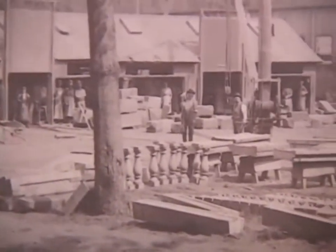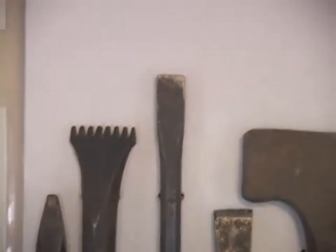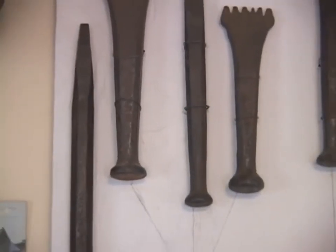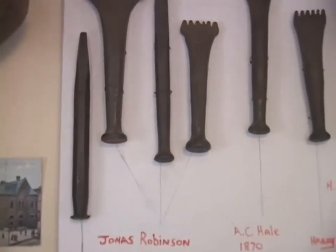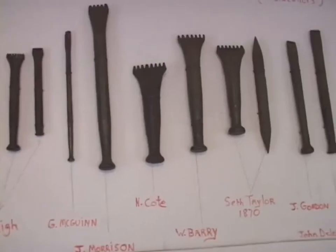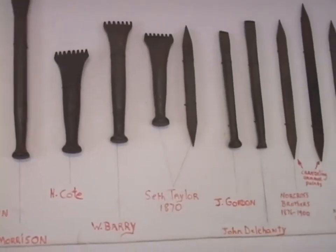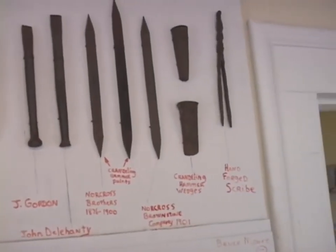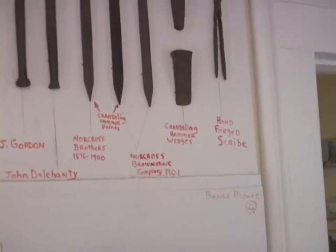And these would be some of the tools of the trade that they'd use. I collected these for years, and they're all signed by the names of these people that you see underneath. There are quite a few famous names in town: Leon Cooley, the Kibbies, the Whites, Beebe's.